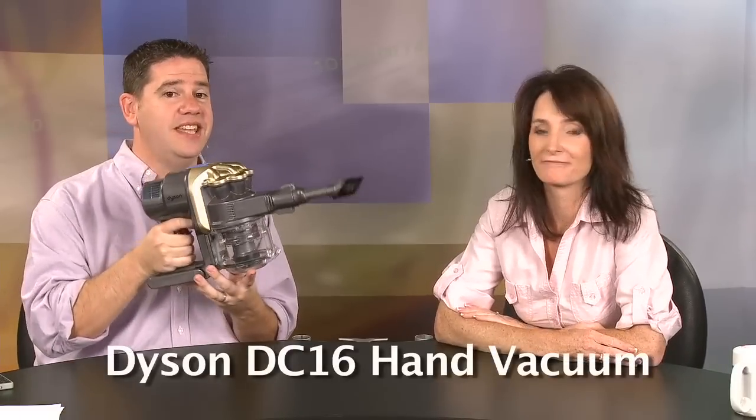And we're back in the second spotlight today, where you're looking at this, which I've got to tell you is the most manliest hand vac. It is some gadget. Most hand vacs look quite dainty and home appliance-y. But if this isn't the Star Trek of all hand vacs, this is the Dyson DC16 hand vac.